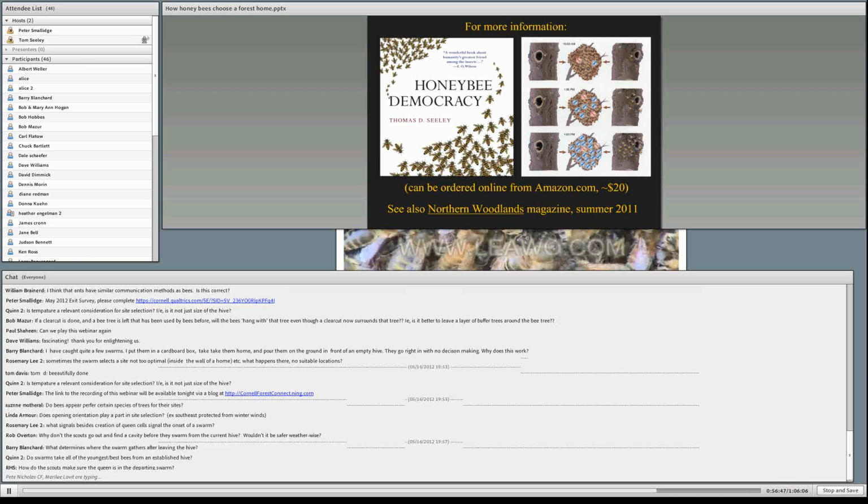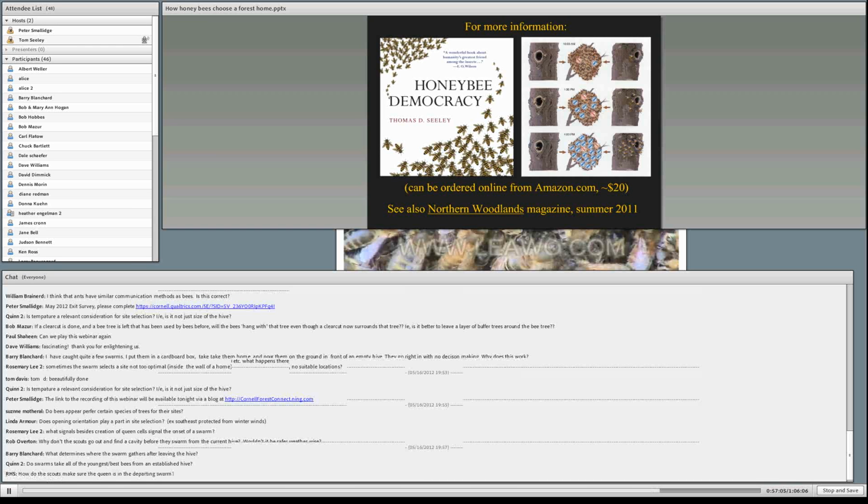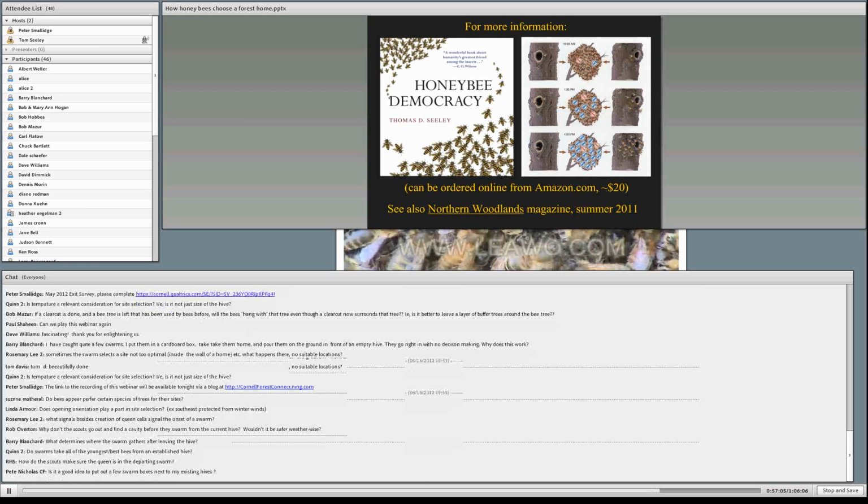What determines where the swarm gathers after leaving the hive? That's another unanswered question. We know what the process is. What you see is the bees swarm out of the hive. They land here and there, different places. Often they're somewhat sheltered, and workers start releasing the assembly pheromone, and wherever the queen sits, the queen who comes out partway through the exodus, wherever she alights, whichever group she joins, then everybody joins where she does. So in a sense, the queen chooses the site.